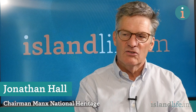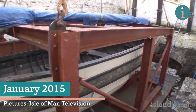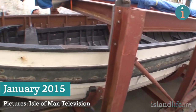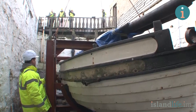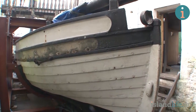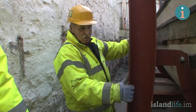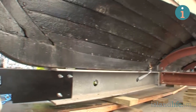So the boat was taken out in 2015 because the trustees at the time had to take Peggy out. There was wood rot, the iron fixings were rusting, and there was fear of another year of high tides. So she couldn't stay in the dock where she was. Those really high tides were causing an issue. Absolutely. If she had been left where she was, she would probably have been damaged beyond repair.